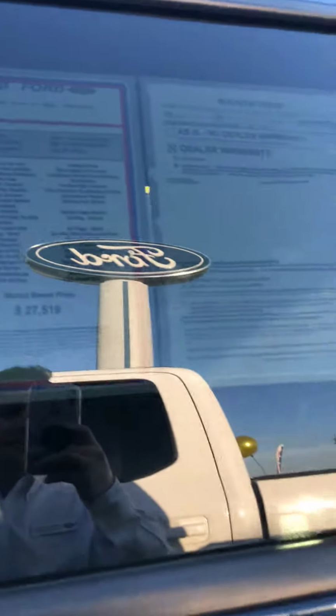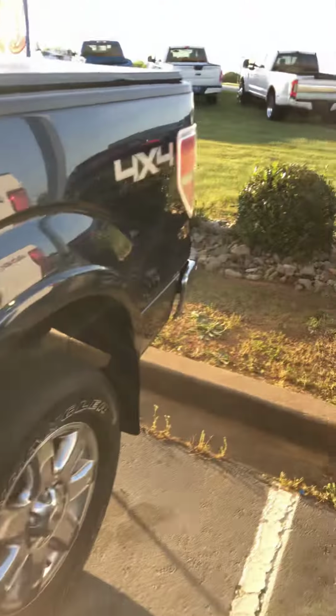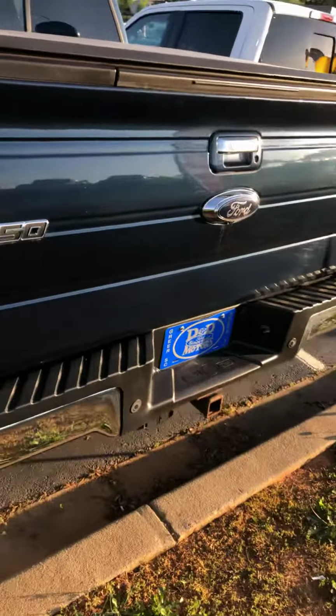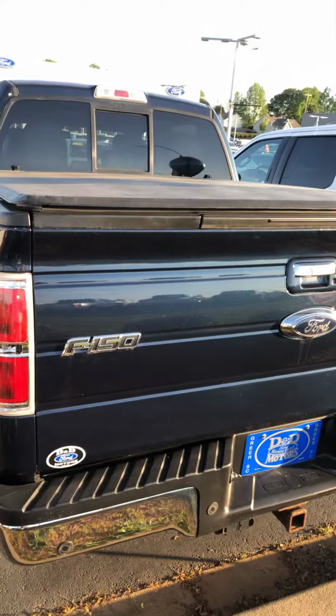So if you're looking for a very affordable truck that's been taken care of, tailgate step, backup sensors, four-wheel drive, you can get one right now while it lasts for 27 and change.